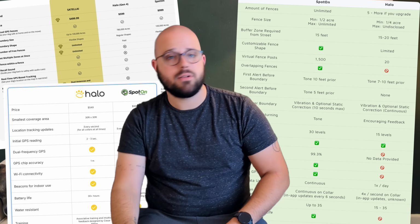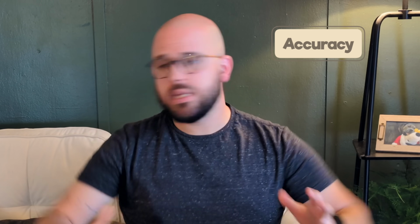So before you go and read a product page about how this collar does this or this one does that, just know that accuracy isn't the most important thing. It's really the 5 most important things all bundled together, and that's just truly where SpotOn is still the winner.